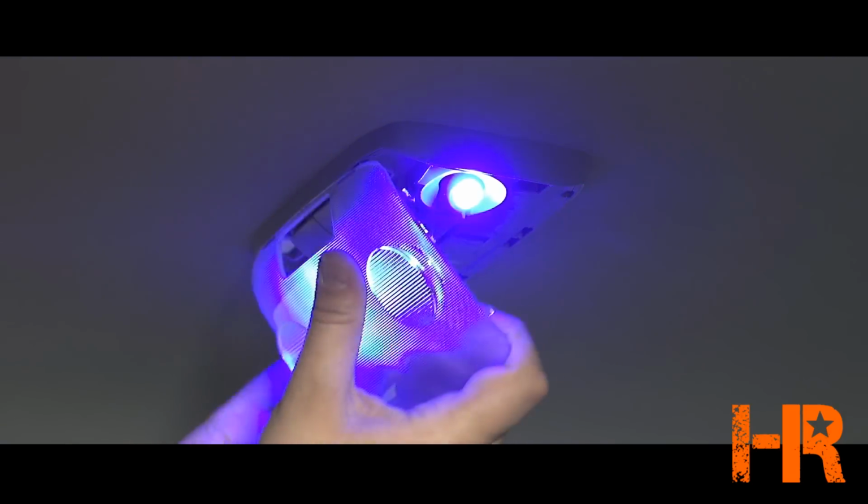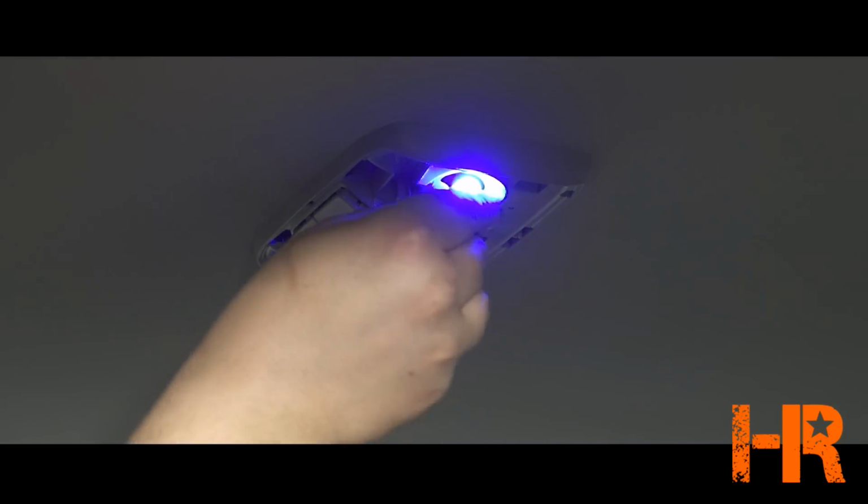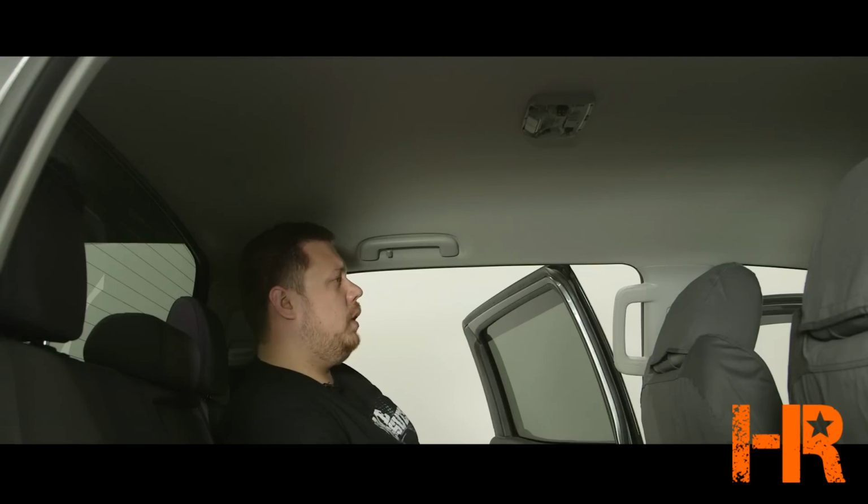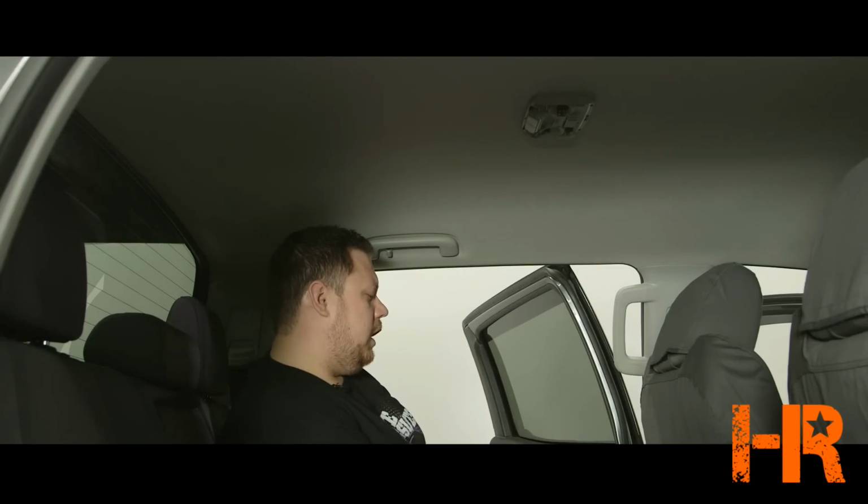Now, if you want something a little more practical than blue overhead lights, or you don't really care for that sort of a style, most people just do white. It's going to be your brightest option and the most functional for seeing what you're doing in the dark.